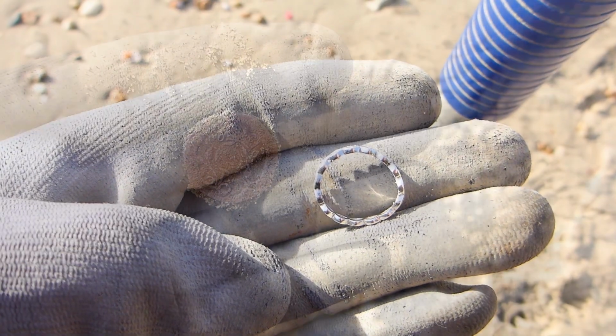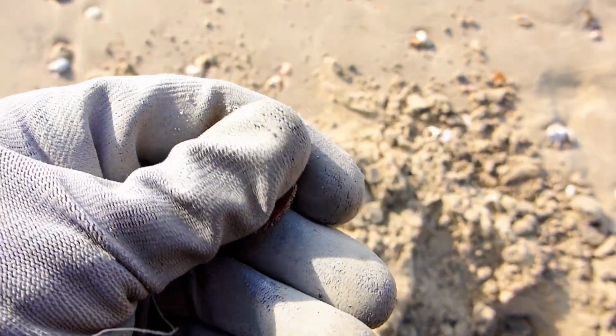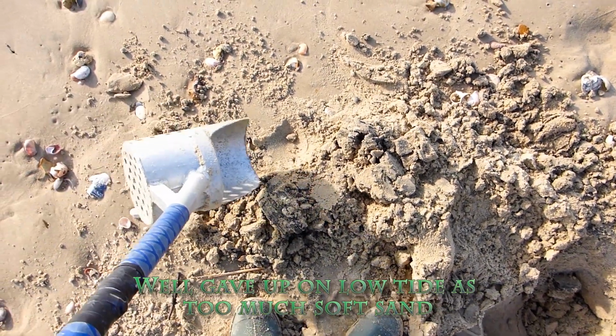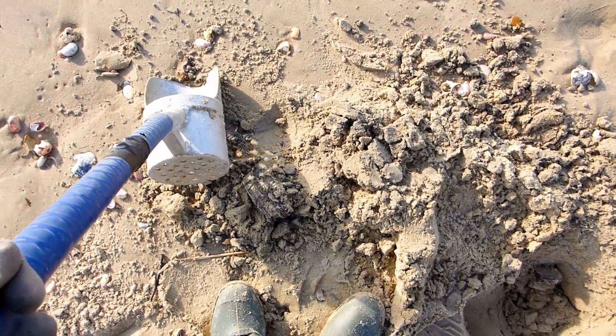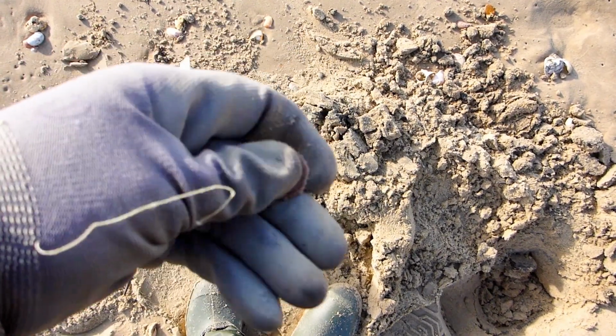Well, looking promising this side. 20p, get in! And the reason I'm pleased to find that is I'm at the top of the beach. I don't know if you can see that. Couple of scoops down, we've got this black sand layer. That's where that 20p was sitting in. It's been there for a while, looking at the state of it.